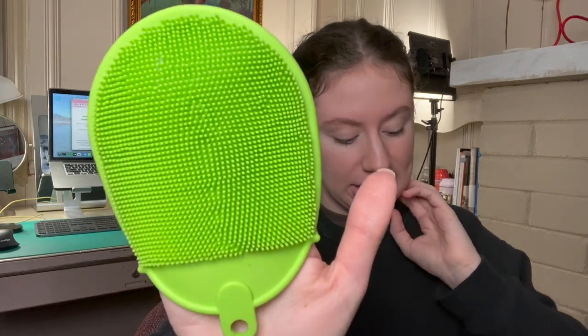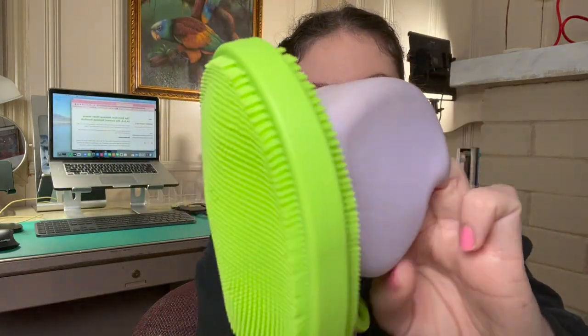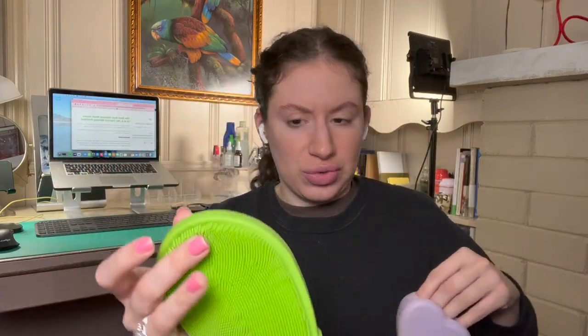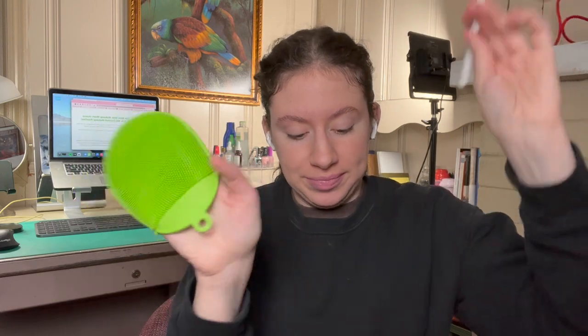And the other wash pad I have is actually a household item. I got this from Walmart on sale, and it's basically all of the little nubs. The nubs are a little longer than these ones. Let me put them side by side. This is like a dish scrubber thing, I think. You can scrub dishes with this, I think. But I use it to wash my makeup brushes, and it's a really nice large surface to do this on.